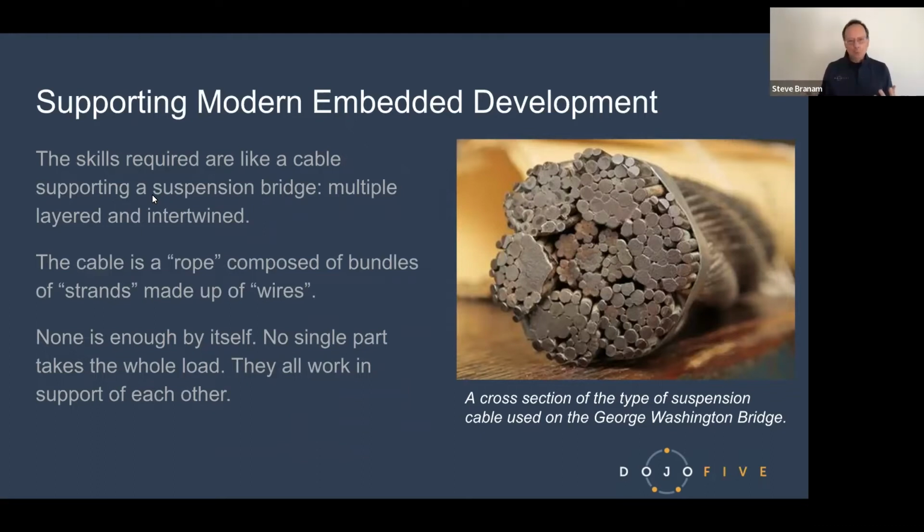Okay, so, what does it take to support modern embedded development? And we have a photo there of a cross-section of a suspension bridge cable, and you can see skills are like a cable supporting this kind of bridge. It's multiple layered and intertwined. So this cable is a rope composed of bundles of strands made up of individual wires. There's no single thing that is enough all by itself. No single skill, no single part takes the whole load. They have to work together in support of each other.